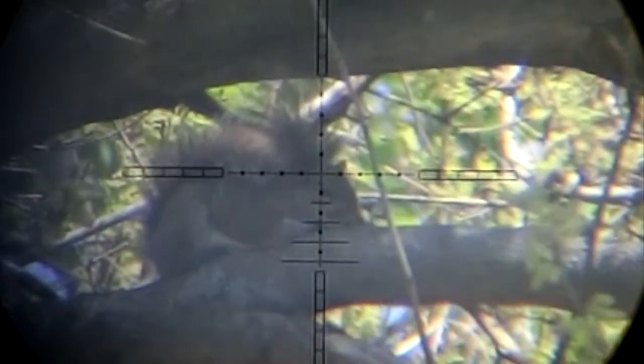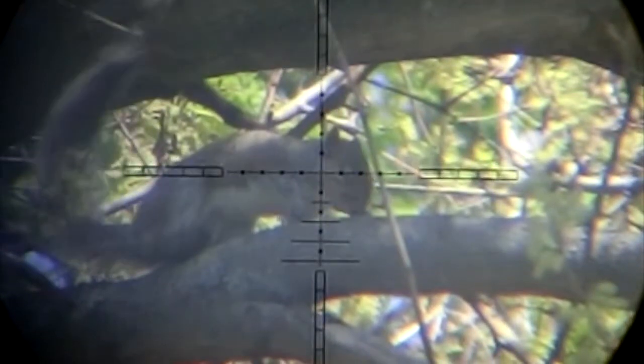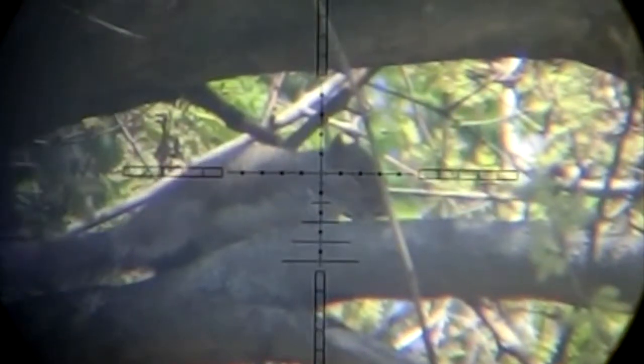And we'll give you this shot in slow motion. 1 dot right on his eye. Trigger pull. You'll see the pellet here appearing a little bit. There it is. You can see it floating in. Impacts right above the eye. Perfect kill shot. He's going to drop down to where we found him.